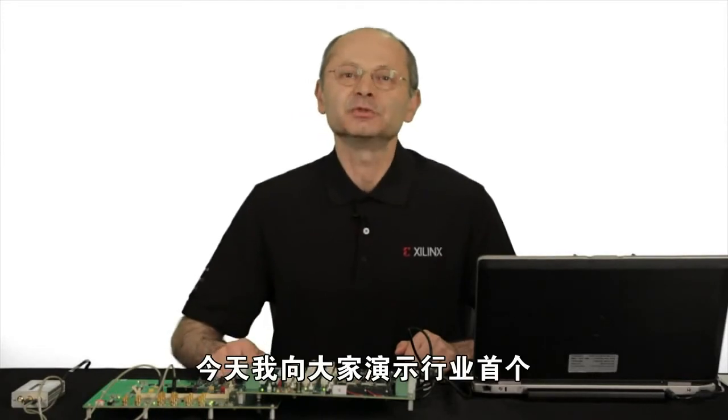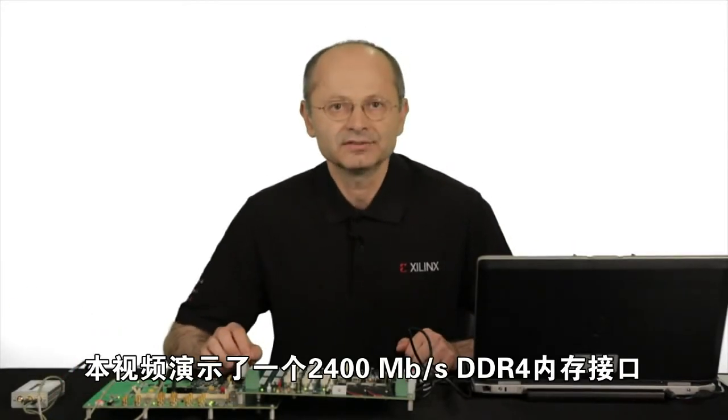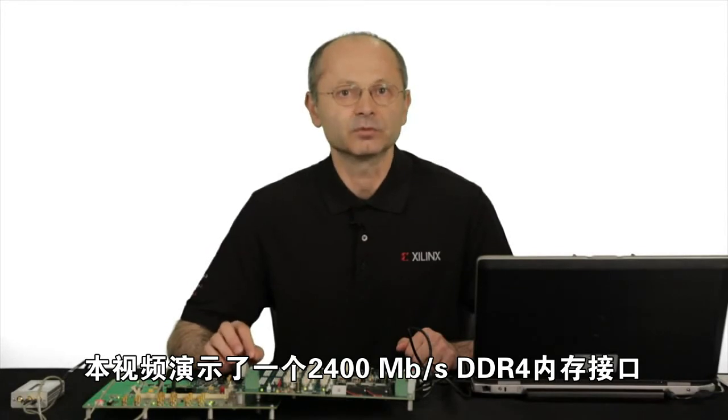Hello, I'm here today to show you the industry's first demonstration of a DDR4 controller and interface running at 2400 megabit per second with the industry's first 20 nanometer FPGA, the Xilinx UltraScale device. This demonstration showcases a 2400 megabit per second DDR4 memory interface operating with timing margin while transmitting a difficult data pattern. A robust memory controller and interface must do more than support I/O switching at fast data rates.